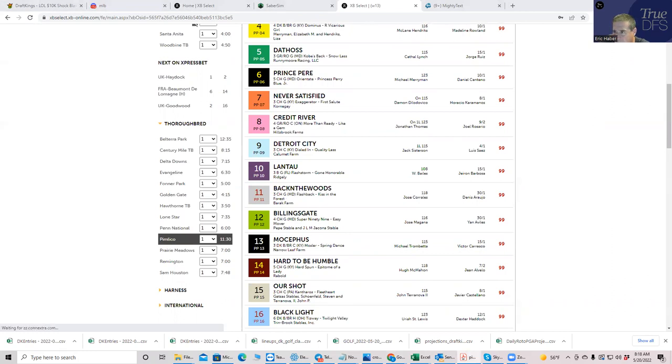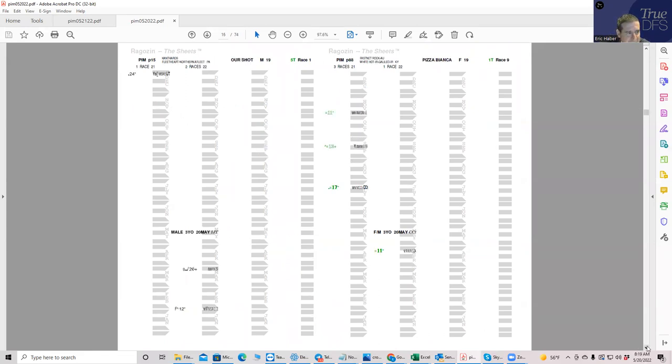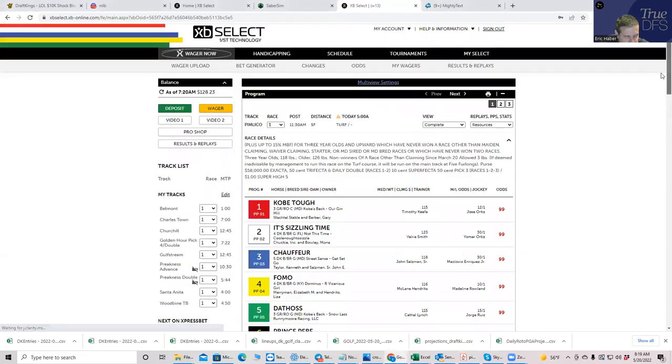Let me just double check these other favorites on the outside. Like Hard to Be Humble, if he even draws in, yes, he's a little bit better, right? He's got a 10, he's got a 14, but not that much better. And when you consider that he's going to be on the outside, that usually makes up for a point, depending how wide the horse is going to be. So right out of the gate, I think you have some really strong values here.